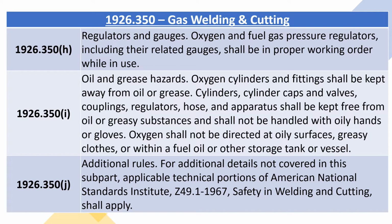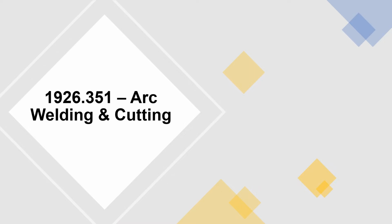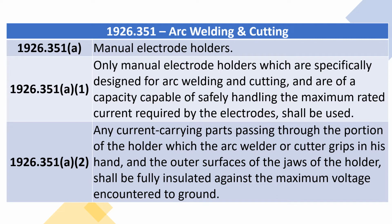1926.350(j): Additional rules. For additional details not covered in this subpart, applicable technical portions of American National Standards Institute Z49.1-1967, Safety in Welding and Cutting, shall apply. 1926.351: Arc Welding and Cutting. 1926.351(a): Manual electrode holders. 1926.351(a)(1): Only manual electrode holders which are specifically designed for arc welding and cutting, and are of a capacity capable of safely handling the maximum rated current required by the electrodes, shall be used.